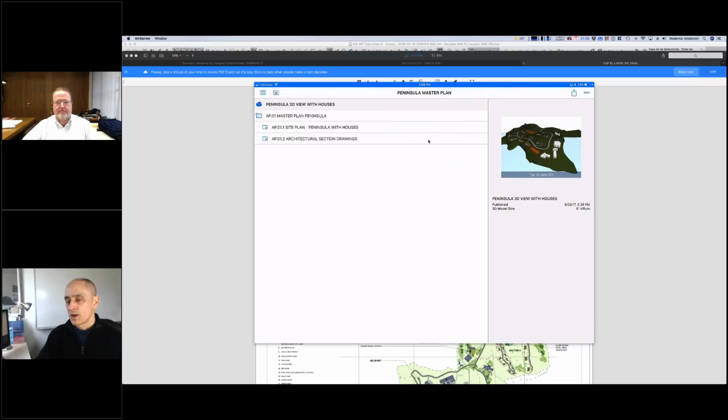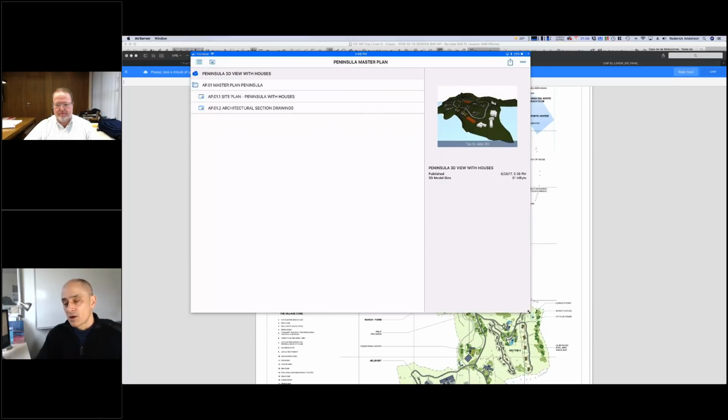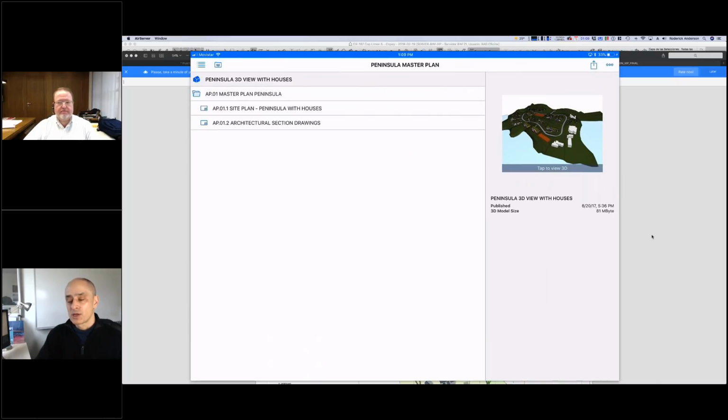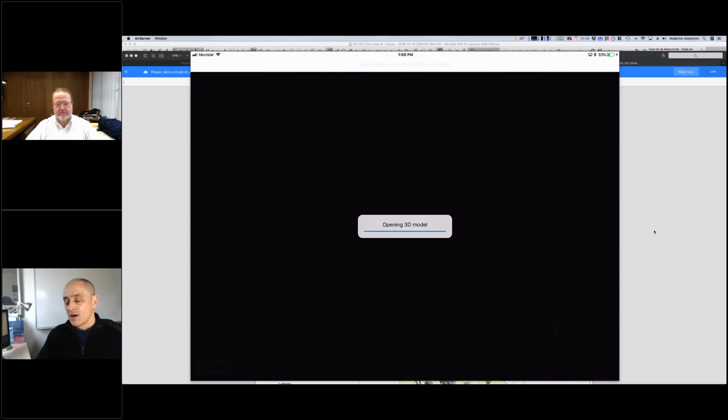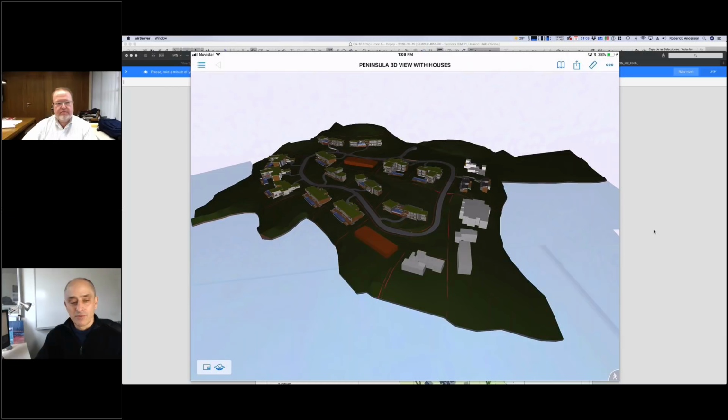So Roderick is now showing on his computer screen and broadcasting to all of us from his iPad. The reason that's necessary is because Graphisoft's BIMX Pro, which allows you to not only look around in 3D, but also see the construction documents, only works on mobile devices, iPads and Androids. You can use BIMX itself on a desktop, but you can't get access to the construction documents. So he's broadcasting from the iPad that is sitting in front of him.